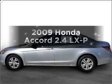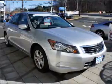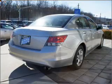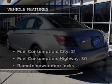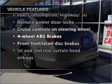2009 Honda Accord. Travel the roads in style and comfort in this great vehicle with an efficient four-cylinder engine that responds smoothly to its five-speed automatic transmission. Premium wheels give a more luxurious look. You will appreciate the safety feature of anti-lock brakes. And with these notable features, you won't want to miss out on the opportunity to own this amazing vehicle.